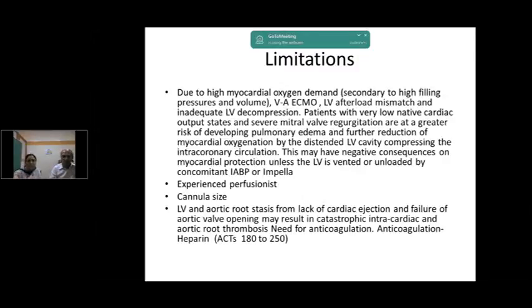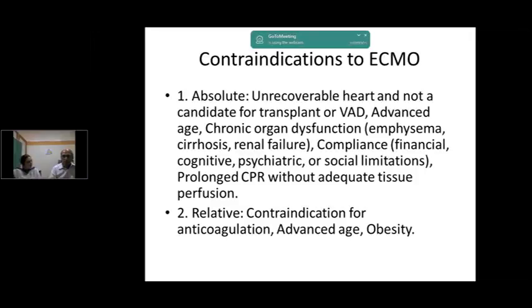Are there any specific contraindications for ECMO? Absolute contraindications are unrecoverable heart which is not a candidate for transplant or VAD, or advanced stage chronic organ dysfunctions, or compliance is low, like financial, cognitive, psychiatric, social limitations, or a prolonged CPR. In that case, where we find that adequate tissue perfusion is not there, this becomes absolute. Relative contraindications are basically anticoagulation, advanced age, and obesity.